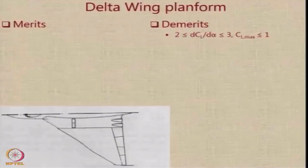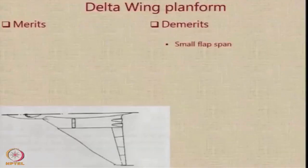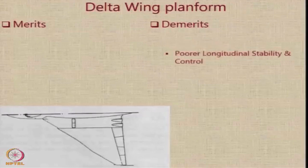The first demerit is that the lift curve slope of a delta wing is generally much lower as compared to a conventional aircraft. The lift curve slope can become as low as between 2 and 3, and the CL max that you will get will also be much lower. It is generally less than 1. Because the delta wing for a given area would have a smaller wing span, the span available for mounting the flaps reduces. So, you have a smaller flap span.